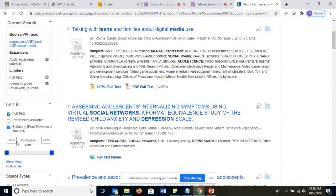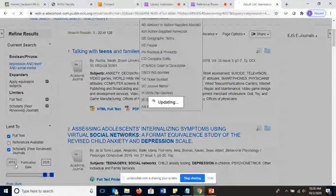Here is date. It looks like at least one article in this list goes back to 1986. That seems fairly old. So if we wanted to maybe say the last 5 years, you can change the date here on the side. And that will also reduce your results from 128 to 91. So that definitely reduced our results as we limited our date to the last 5 years. So another thing that you can do when you're researching your topic is you can limit by date.